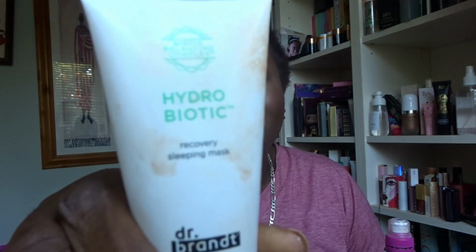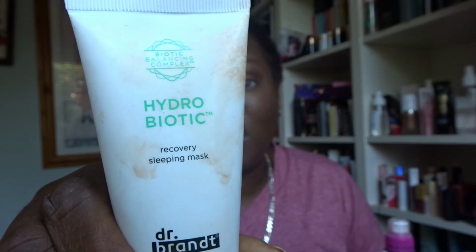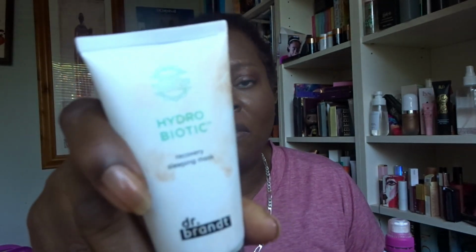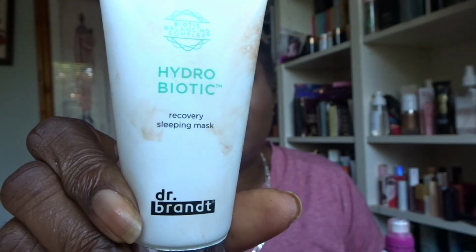This is, oh God, this is the product. We were just getting this so many times in beauty boxes, a lot in the UK boxes, and we were getting it initially in the American boxes, but a lot in the UK boxes. So this is Dr. Brandt, and it was Recovery Sleeping Mask. I was literally just sick of receiving this. I did start using it. I've got other sleeping masks upstairs I want to use, so I just threw it away.